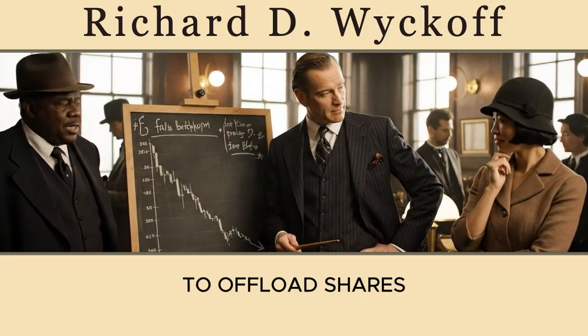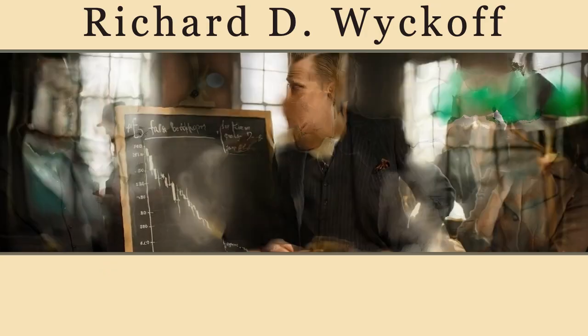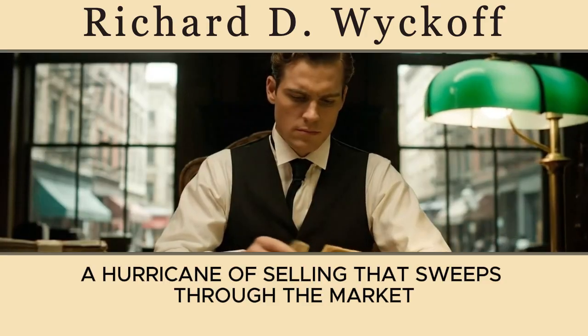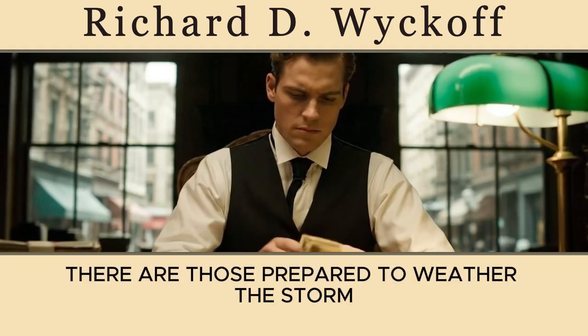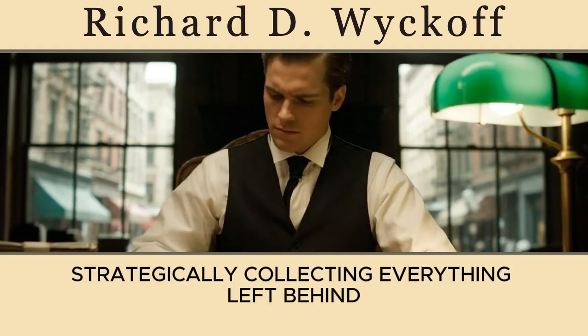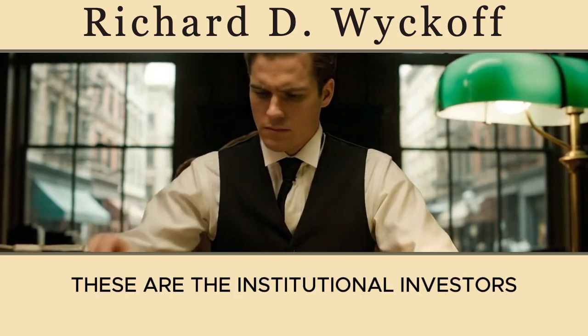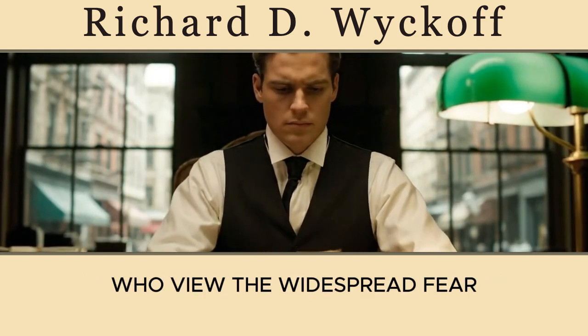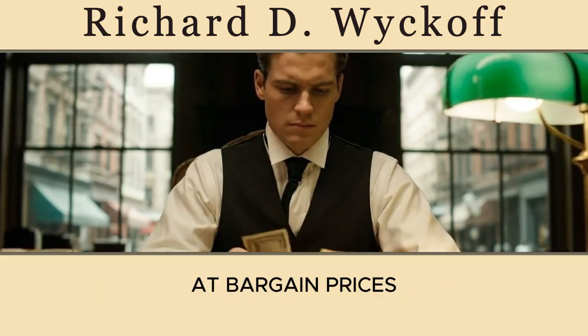to offload shares. Consider the selling climax as a natural disaster, a hurricane of selling that sweeps through the market. But at its eye, there are those prepared to weather the storm, strategically collecting everything left behind. These are the institutional investors who view the widespread fear as an opportunity to acquire assets at bargain prices.